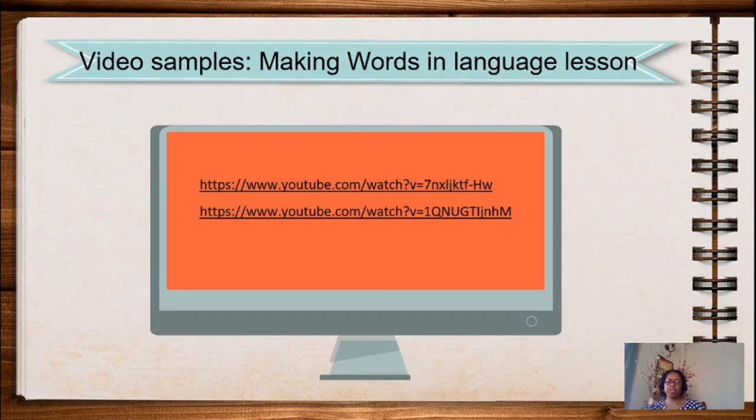Teachers, I challenge you to use making words in your language arts lessons to help students understand how words are formed based on common patterns. This for sure will help your students develop into better readers and writers.